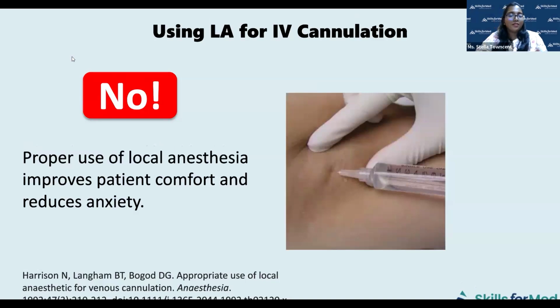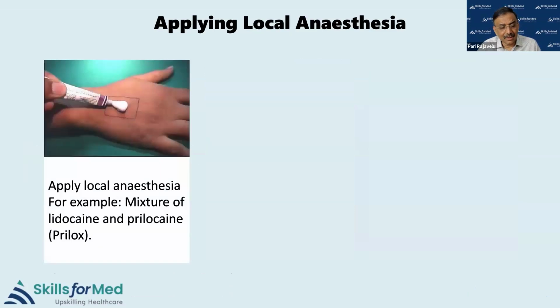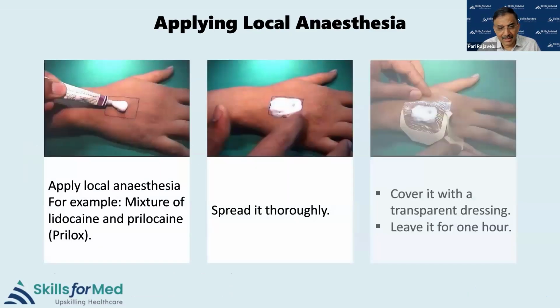And I wanted to show you how, in children or even in adults, we can give a mixture of anesthetic which is quite effective. Next slide. We used to practice this in anxious patients and children, but now we can do it for most of the patients.